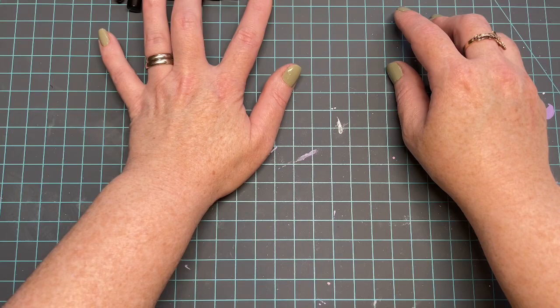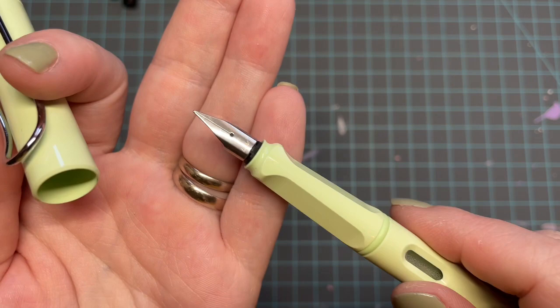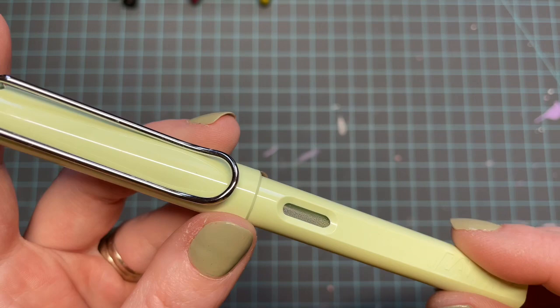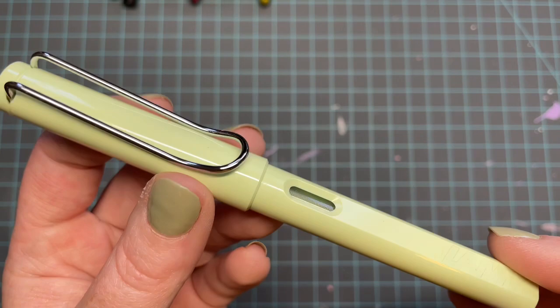The next pen I inked up was my Lamy Safari in Mint with a fine nib. I really like this nib because it actually writes like a medium. So that makes me happy. And I inked this up with a sample I had of Ferris Wheel Press Spruce County Post. And I really liked this combination. It was fun to write with. And this is a fun pen.